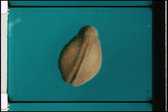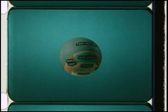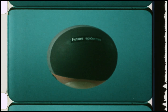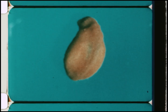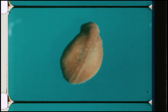On the basis of such observations, Walter Vogt constructed what he called a fate map. It outlined several areas of cells on a blastula's surface and predicted their future development. Vogt suggested that adult organs can, in every case, be traced to specific regions on an early embryo's surface. We can check this idea by watching the process backwards.